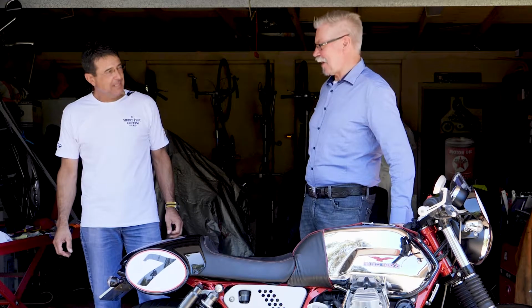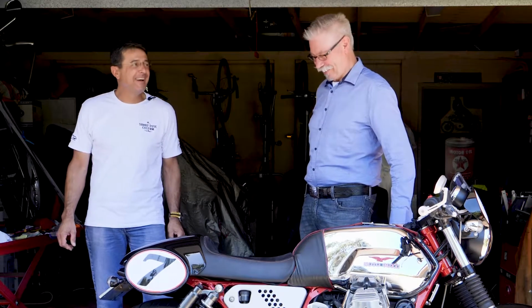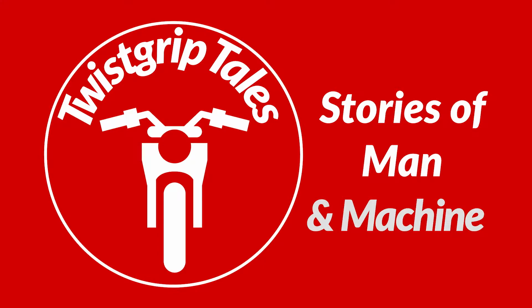It's got a lovely exhaust note. Sexy. Very nice exhaust note. Yes.